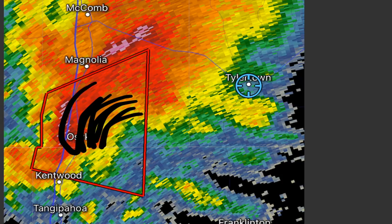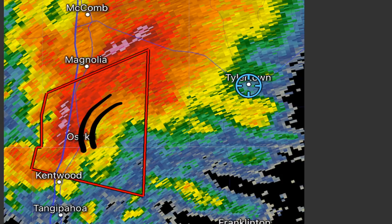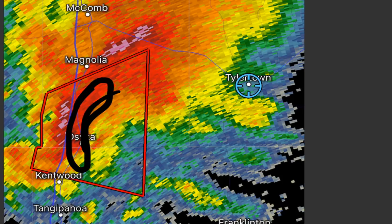And what told me that this storm was really about to go nuts was this large inflow appendage too. And that develops a large region of potential cyclonic vorticity there that can easily tighten up into the compact inflow region. And you remember that drone footage, that darker area that was right at the interface of that rear flank downdraft and the forward flank gust front. That's the area that you want to watch for that circulation to form.